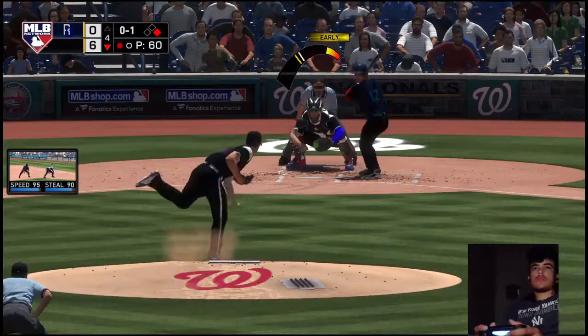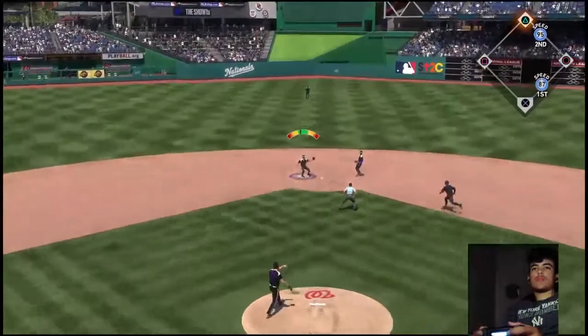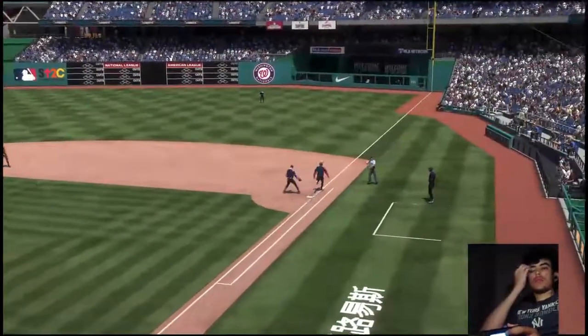0-1 pitch on its way. Little chopper back to the mound. Throw to Hornsby. Return throw is in time. How about that?